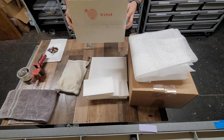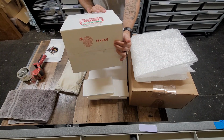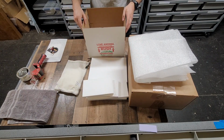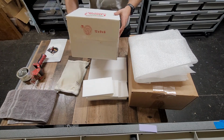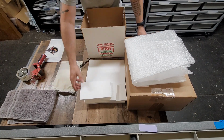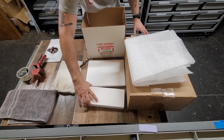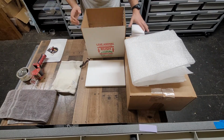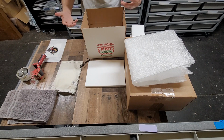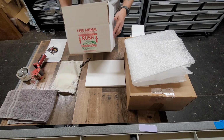Now, the minimum box size for using heat is 12 by 9 by 6. This is my preferred size, although this year, due to the rising costs of shipping, I've been shipping during warm weather with smaller boxes to help save customers and myself in those shipping costs and packing costs, because every label we buy is pretty expensive, but this all goes into it as well. There are a lot of aspects that go into it beyond just the shipping cost. So we've got our insulated box.